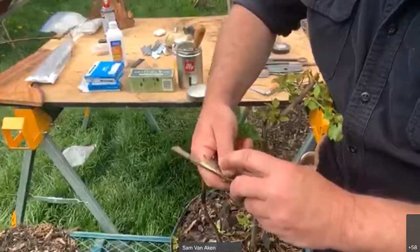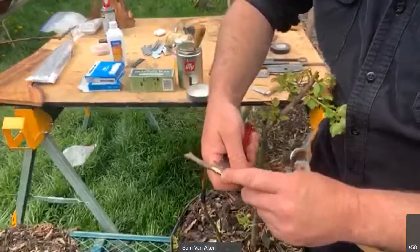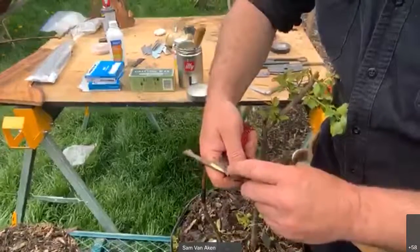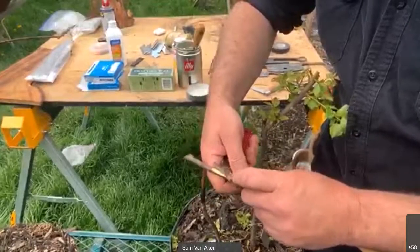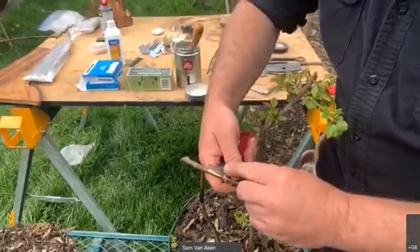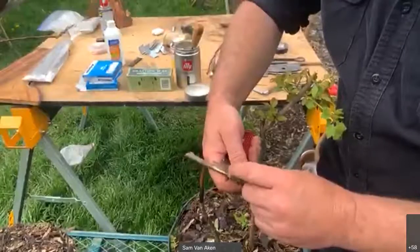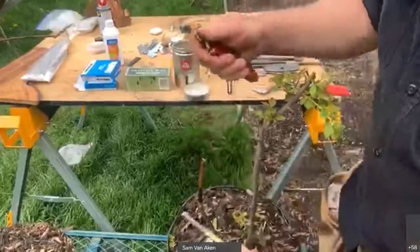Okay, so this is a growth bud. What differentiates a growth bud from a blossom bud is that the growth bud is going to have a point to it, and flowering buds are going to be more round. With stone fruit, you have the pointed bud in the center, and the blossoming buds would be on either side of it. So as long as you get that center bud, that's what you're looking for.